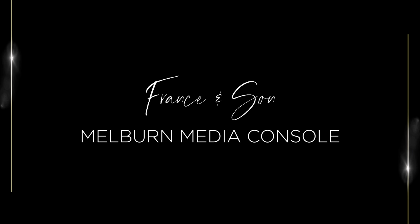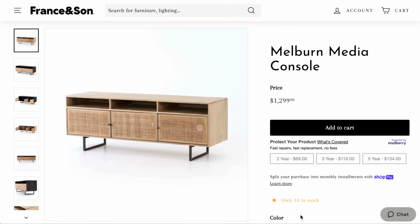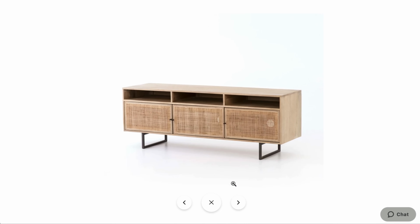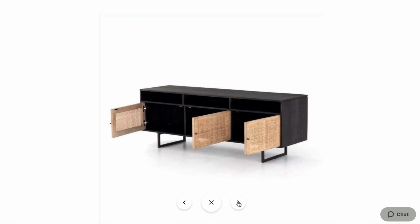So without further ado, here is my list for the best TV consoles and media cabinets. First on the list is this MELBURN media console. It comes in two finishes, natural mango and black wash. I love the high contrast black and cane combination. Both finishes are really beautiful and can work in a variety of settings. This mid-century shape gets an upgrade with cane covered cabinet doors for added texture.